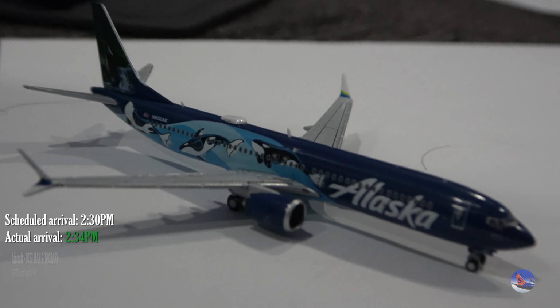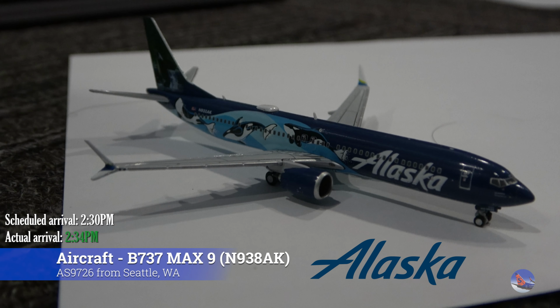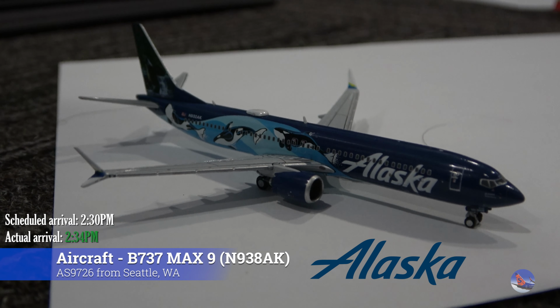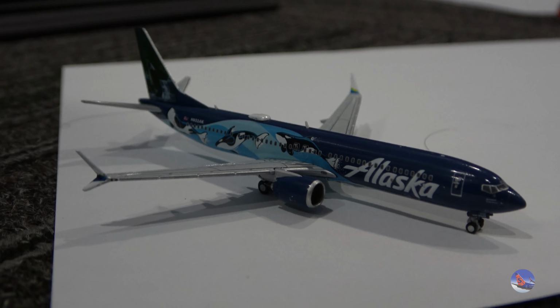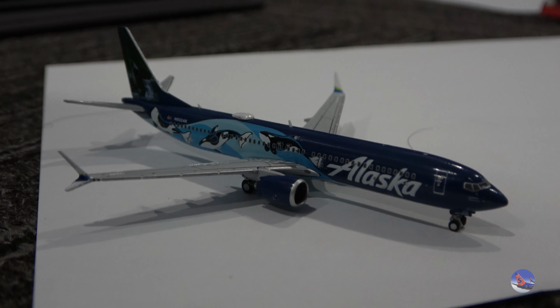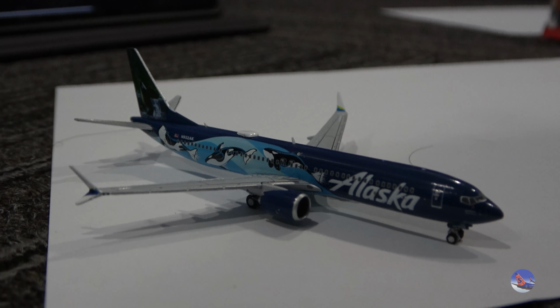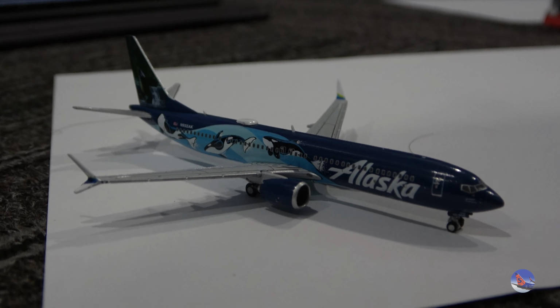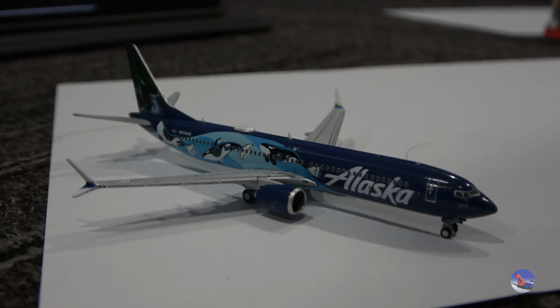And that moves me down to our last aircraft of the update, which is going to be an Alaska 737 MAX 9. Not in the West Coast Orca livery. I only have this here because this is the only Alaska MAX 9 that I have. I still need to get my hands on a regular livery, and I hope Gemini does another release of it soon. Considering they did a MAX 8, I would not be surprised if that does come out imminently. So this 737 MAX 9 arrived in from Seattle as flight 9726 at 2:34 p.m., delayed from a 2:30 p.m. scheduled arrival, so just behind by 4 minutes.